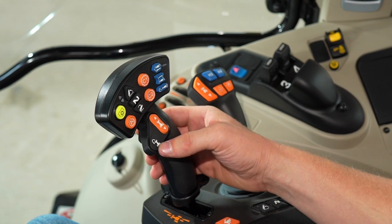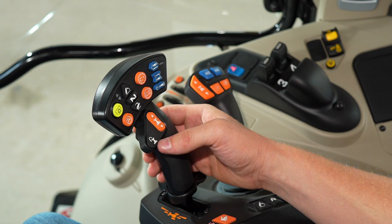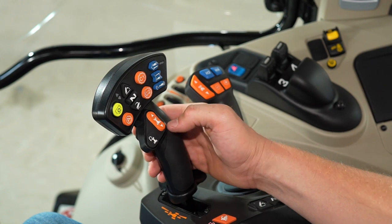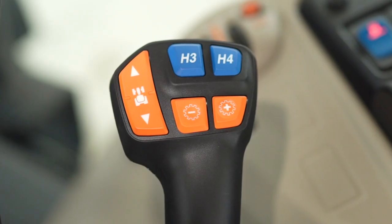This is our headland management button, so we can set this to start a sequence or we can simply set it to engage auto guide. This will shuttle the tractor, meaning that we can go forward or we can ask the tractor to go back. This is our multifunction joystick.